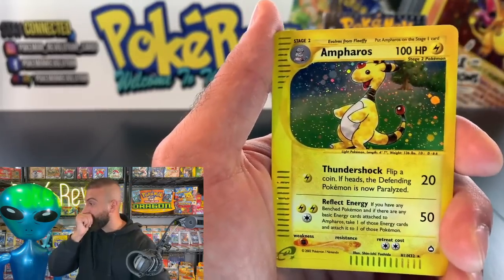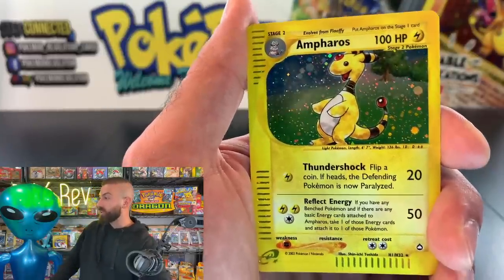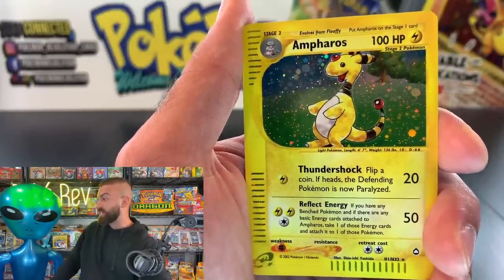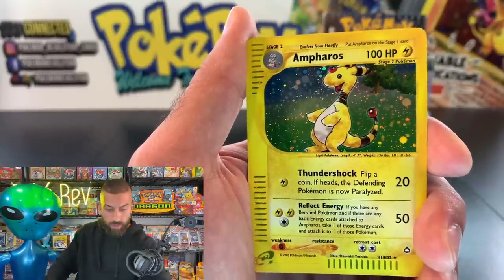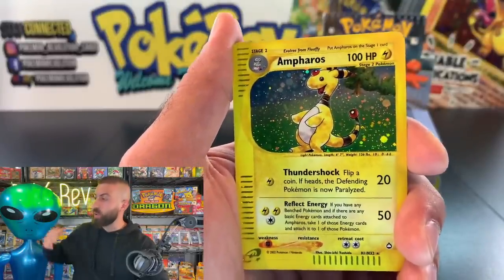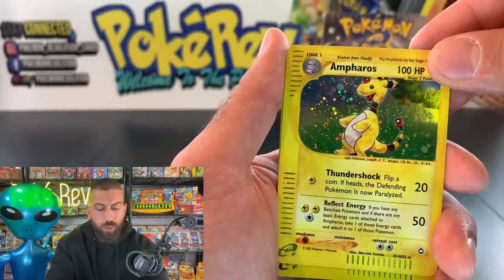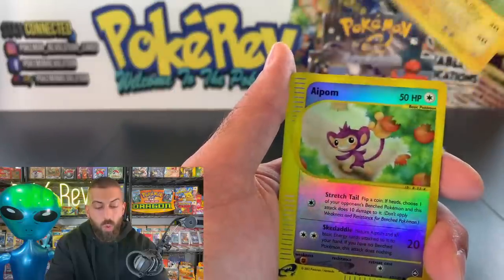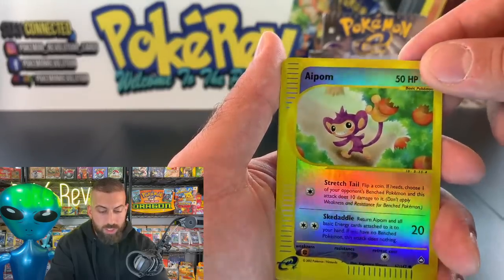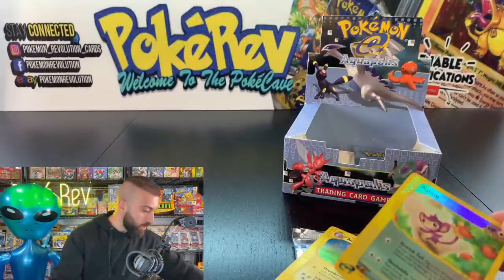Oh, yo, let's go. This is actually one of the most difficult cards to get from this set. Ampharos, and might I add, quite possibly the coolest looking Ampharos artwork that I have ever seen. Wow. I keep saying it, but I really mean it with these artworks in this E-series, in Aquapolis in general. Insane. Ampharos. We're going to follow it up with the cherry on top. Ooh, Aipom. Stealing something out of a tree there. That's awesome. And the Magneton. All right, we got to throw these in a sleeve really quickly here.